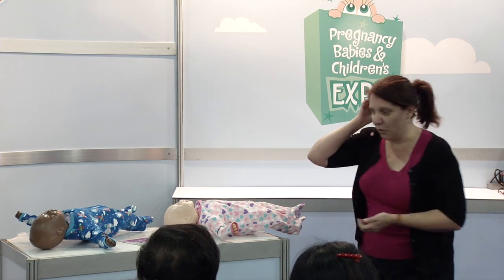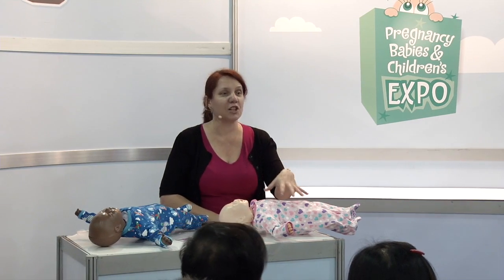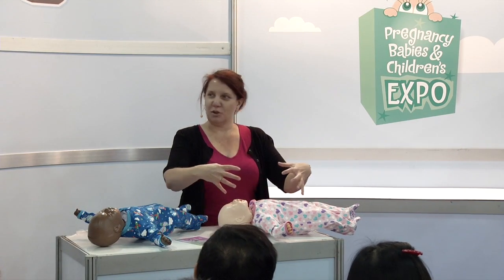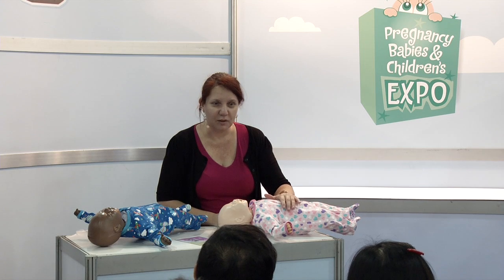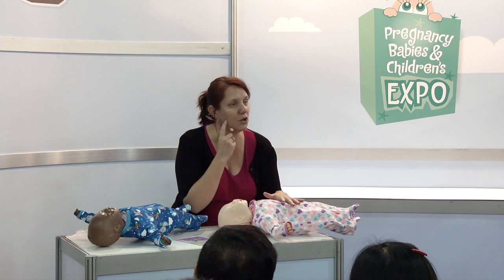All right? So the way you do it is you look, listen and feel. So you look at their chest. And actually on a baby, it's easier to watch their tummy because their tummy's so big. Okay, you can even feel it if you want. Looking for the chest going up and down. And then you listen and feel.